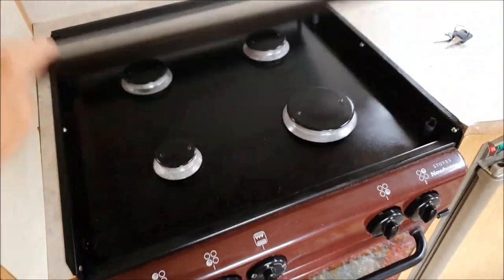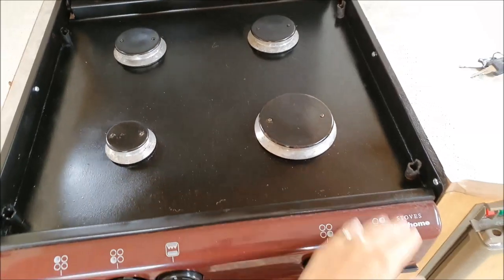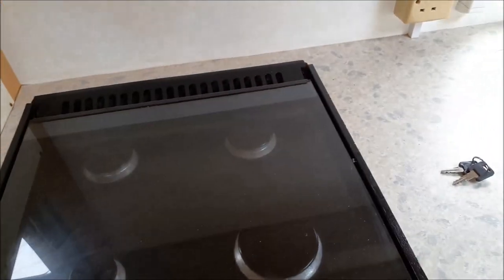Cleaned our sink. This is our cooker. It was completely rusted before, so it's all repainted, which is good. There's a bit of dust on it, so I'll just give it a final dusting over.